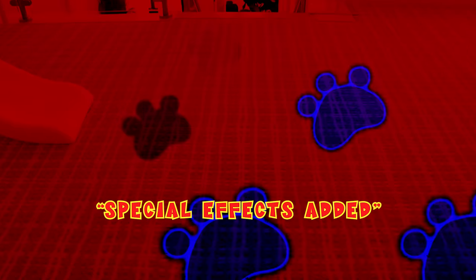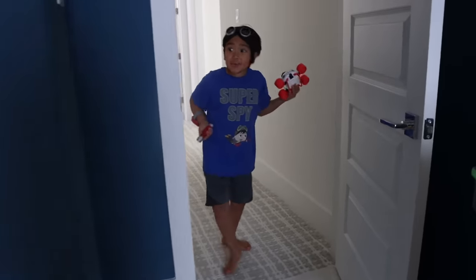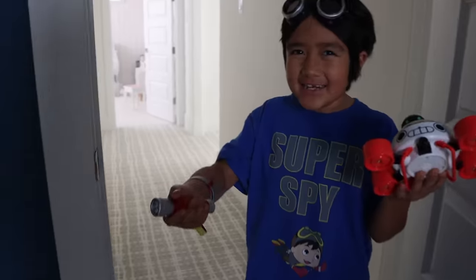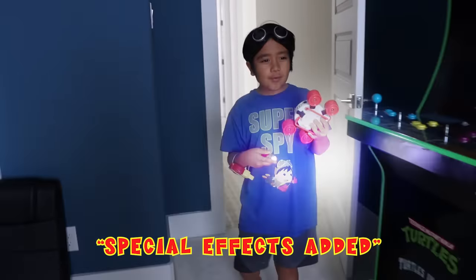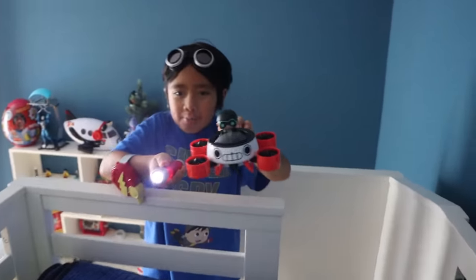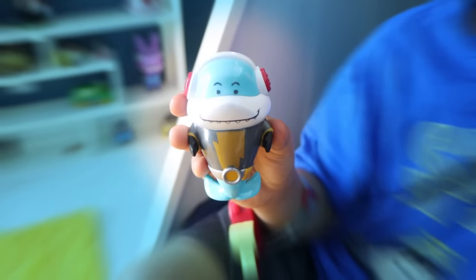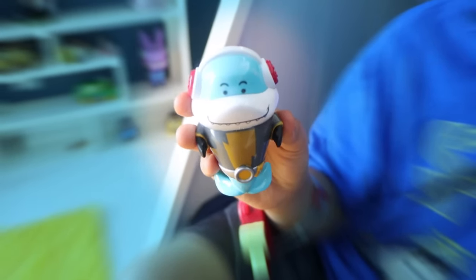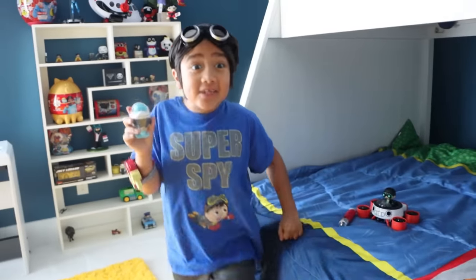Their footprints are leading to my room. We gotta stop him before he breaks my sink as well. Oh, it's a little bit dark in here. Good thing I got my handy dandy flashlight. I wonder where Robo Combo would be. Is he here? Nope. Super Spy Gil, have any ideas? Ryan, if there's one thing I know most about, it's water. And I can even smell water. I think your sink is broken. Good idea, let's go.